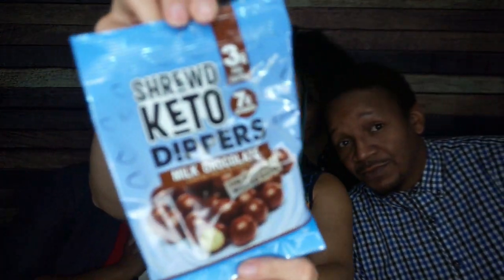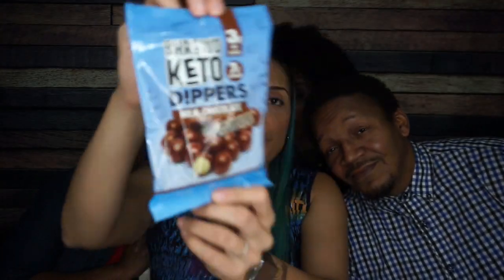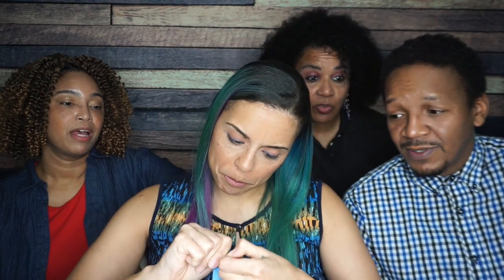Next, Shrewd Food keto dippers, right? Shrewd Food normally makes the croutons that we normally try. They make other puffs, but now they make little Whopper doodads, right? Yeah. They look just like Whoppers. I've never tried them before. Whopper doodads. Keto dippers. We need the scissors. Pair of scissors, stat!